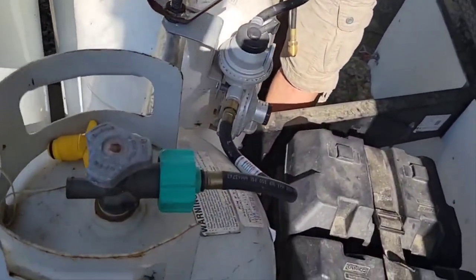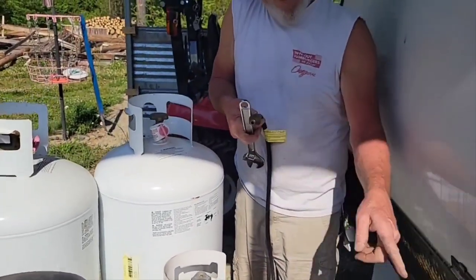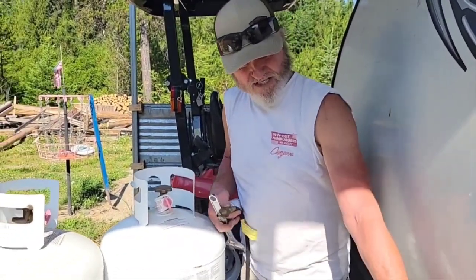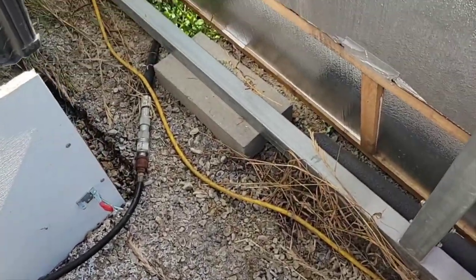These aren't actually running right now, right? It's hooked up to the big one. No, we're on the big tank. Okay. But that doesn't happen until the day that we leave, or the week before we go, I'll hook everything up. Okay. That's disconnecting that flex there into this right down here.